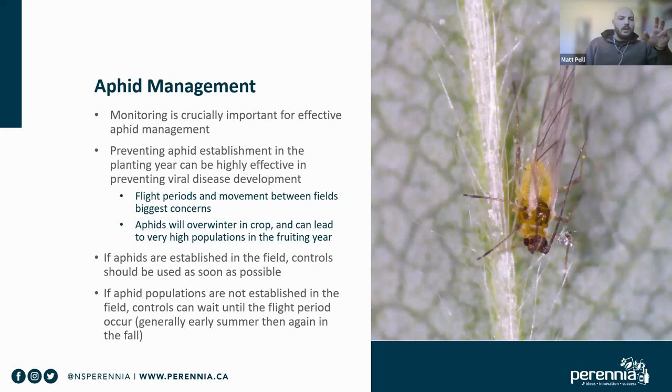So I just want to touch on aphid management since we were just talking about it. Like I said before, monitoring is crucially important for effective aphid management. If you don't know if you have aphids in your field, you can't control for them effectively. Aphid management is particularly important in the establishment year of fields.